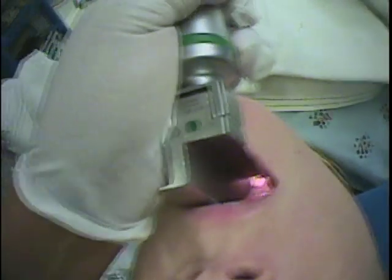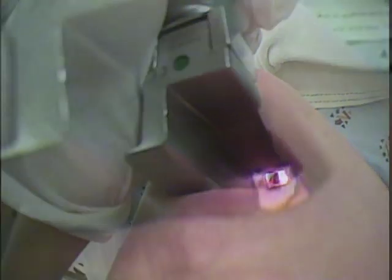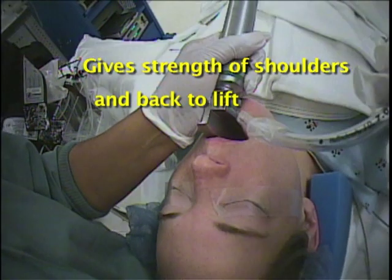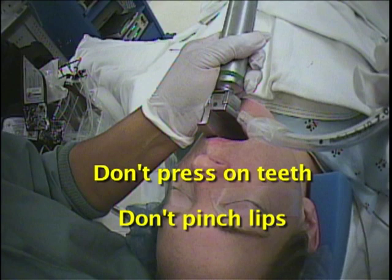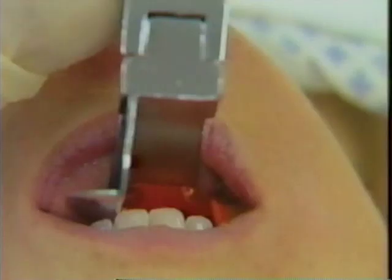Lift the lower jaw upward, holding your left arm slightly bent and fairly rigid. This position gives you the strength of your shoulders and back to lift, not just your forearm, helps prevent using the teeth as a fulcrum, and allows you to use binocular vision for depth perception. Be careful. Don't press on the teeth or pinch the lips between the blade and the teeth. The head is now suspended from the laryngoscope in the left hand.